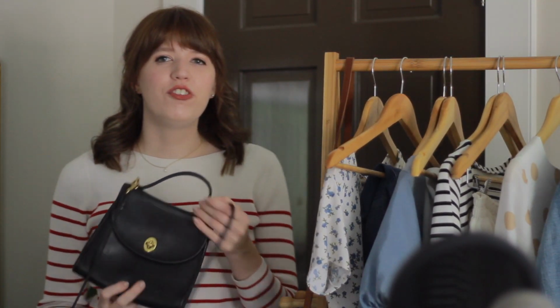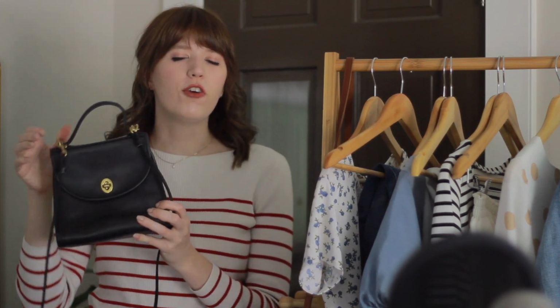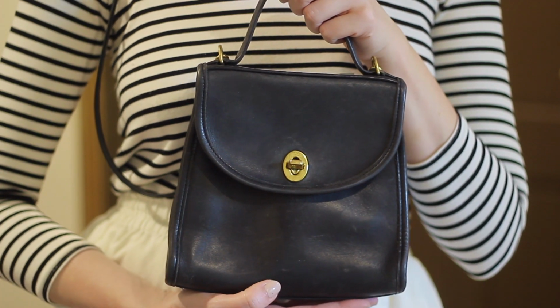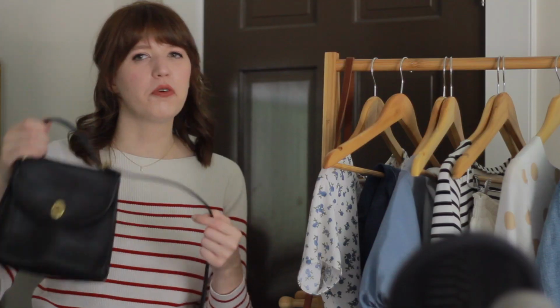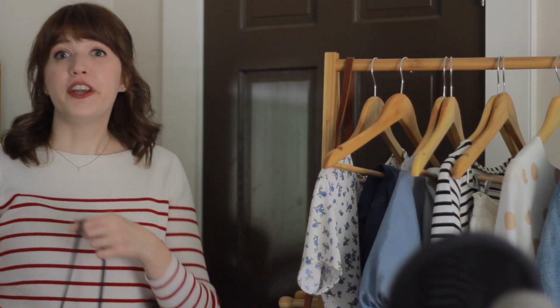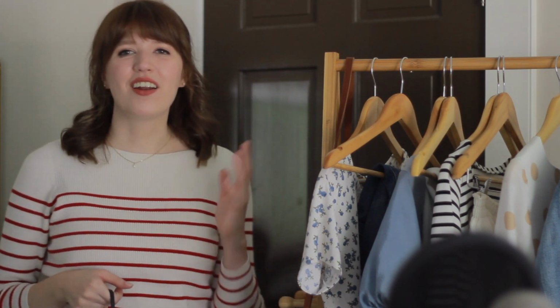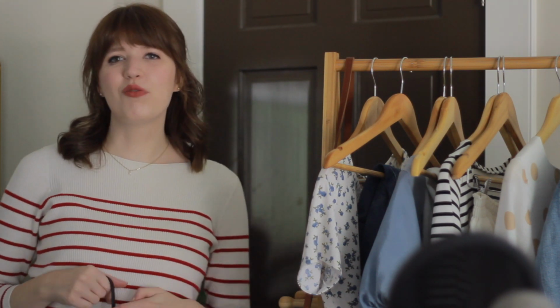And then the bag I chose to wear with this outfit is this vintage Coach bag, which is the Regina style, and I got this on Etsy years ago. If you've been following me for a long time, you've definitely seen this before because I've had it and loved it for years. It's one of those pieces that I use all the time. It's got a crossbody strap, so I think that adds to the casual look of this outfit. And then of course the jewelry is all the Ana Luisa pieces that you saw at the beginning of the video.